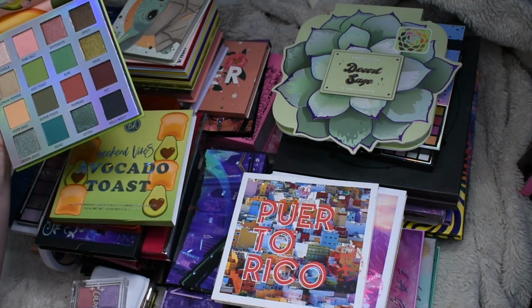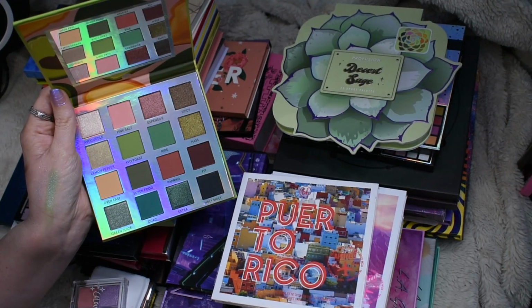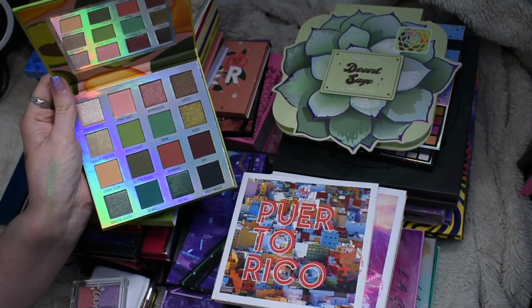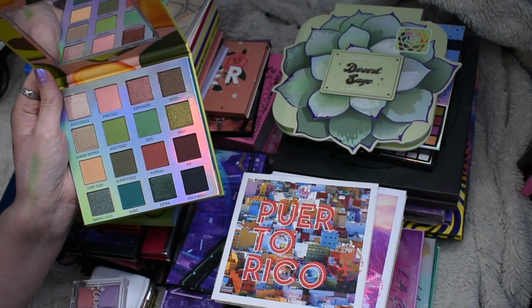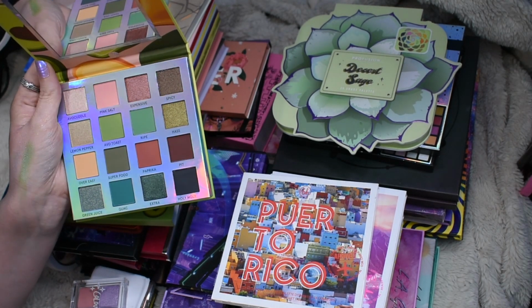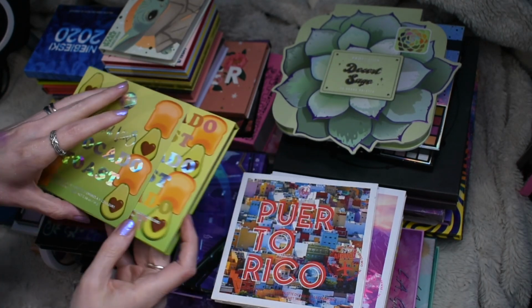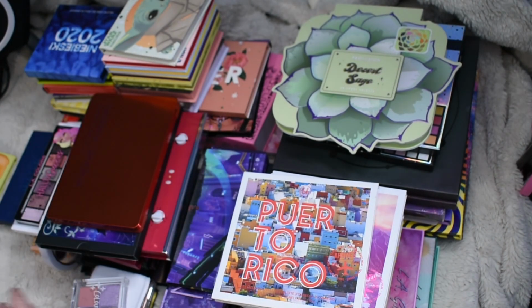This is the Avocado Toast palette, and I do really like this one quite a bit. Let me get my zooming here. I like this one for the color story. I think it has a really nice range of different greens in here, and I do want to give this one a try. I love avocados, so I will for sure be hanging on to that.